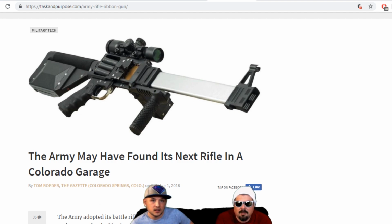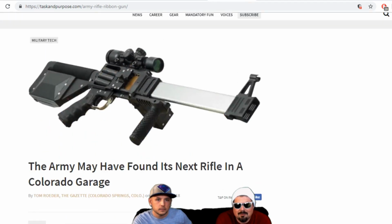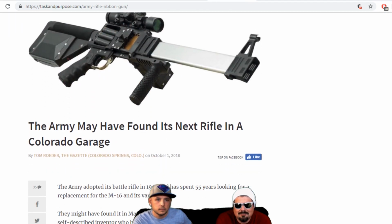Right. Like the end of it looks like it's going to shoot some kind of plasma or laser. Or like ninja stars. It looks like it shoots ninja stars. Like little tiny ones that are in those tubes. Yeah. That would be... I could make that. I could. Some sort of propulsion, magnetism, launcher. It's got a scope, so it's got range. Yup.